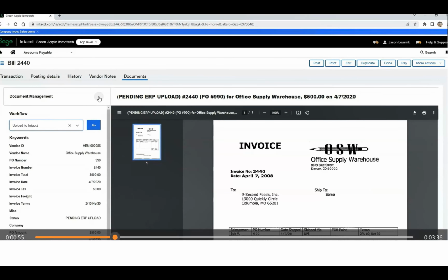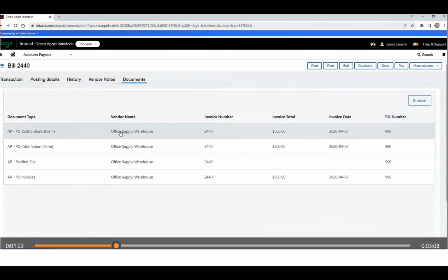Maybe if I have contracts involved and I want to view that as a part of the invoice approval process, I can do that. We're pulling in metadata to drive workflow and giving you an opportunity to see these images right here off the bill screen. But that's kind of just in the door.